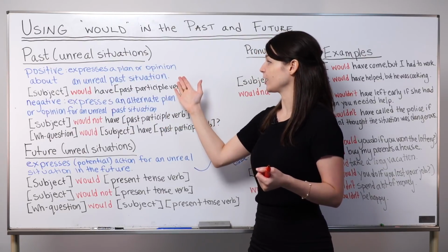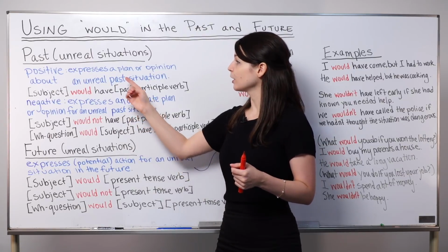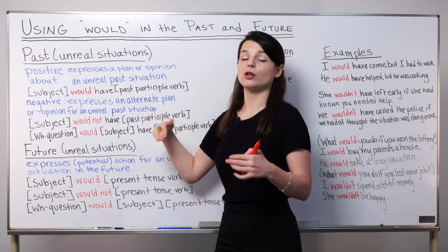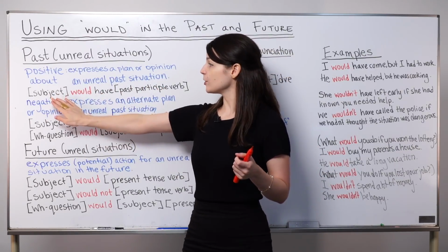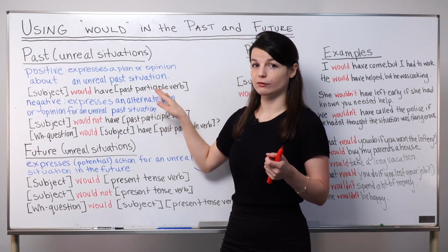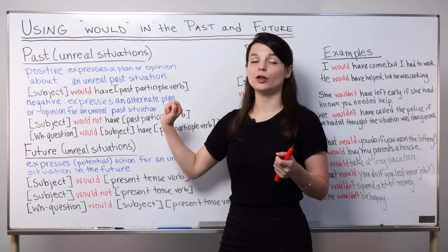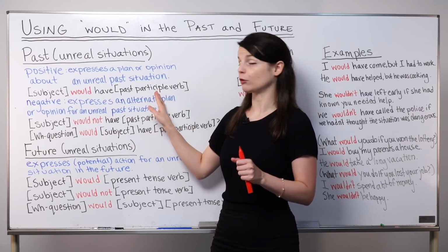Let's look at the positive expression then. So when we make a positive statement using would in the past, we're talking about a plan or an opinion or something similar about an unreal past situation. So we make a statement with a pattern like this. We begin with subject, would have, and the past participle form of the verb. So again, this is for the past use of would. So for example, I would have called you earlier, or he would have given you more time, for example.